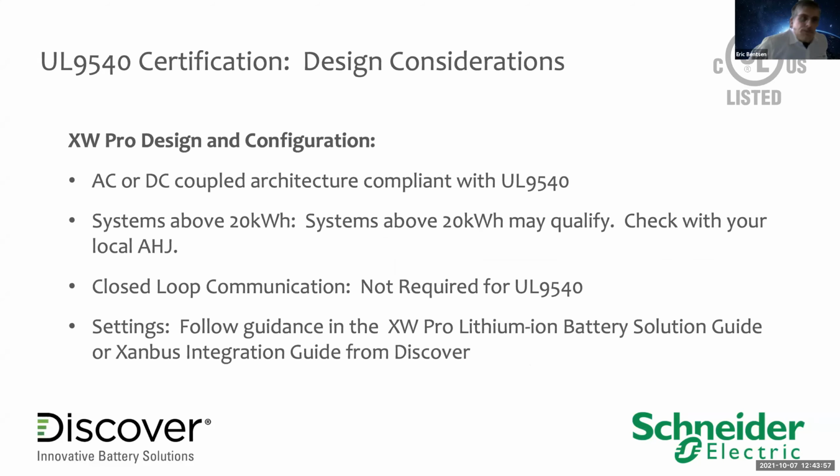Yeah, so Discover battery, as you're well aware, has been used with XW going back to the XW Plus days. We've always been able to be direct compatible through Xanbus. We can be AC coupled or DC coupled. Now with UL 9540, that hasn't changed. So systems above 20 kilowatt hours may qualify. That's going to be AHJ specific.